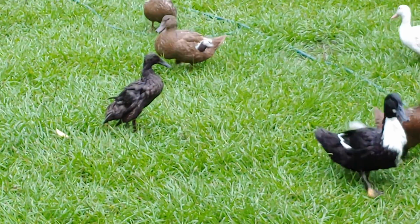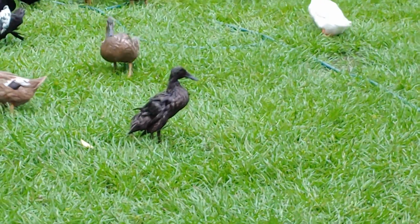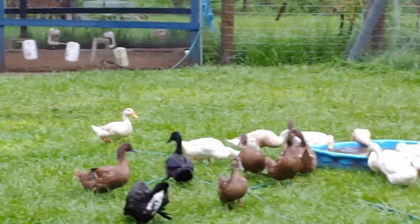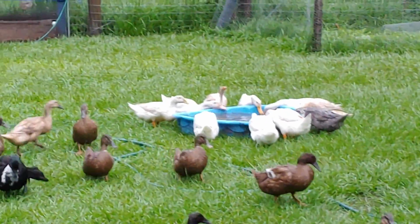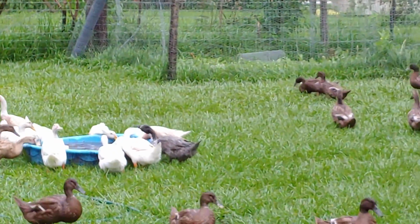But so this is 8 weeks old. The ducks are full grown, and they're not really integrating with the other flock in terms of hanging out together, but they're sharing space, I should say.